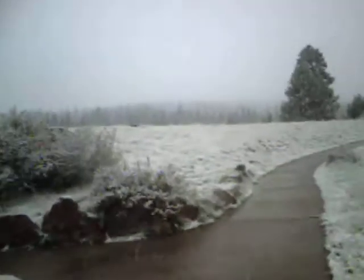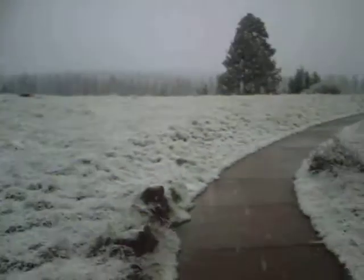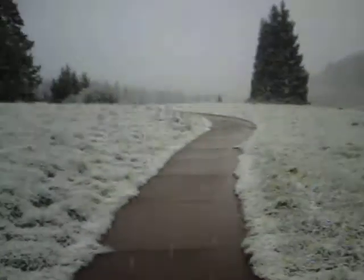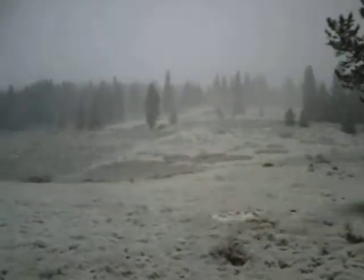Gotta love Colorado weather. It can change in the drop of a dime. I was on my way up here to Vail about an hour ago, and it was raining. A little bit of snowflakes, but nothing like this. This is only a 1 hour difference. And as you can see, it's coming down pretty good.